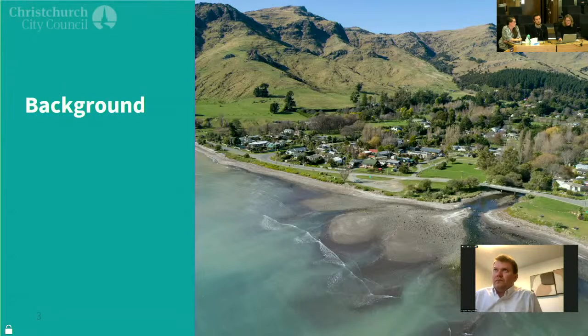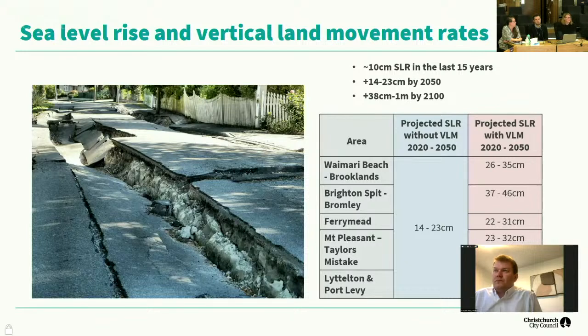Just some background information, and I think you've received briefings on this previously, so I guess one of the key points here is that across the district, as the seas are rising, we've also got the data showing us that the land has been dropping since the earthquakes, which does in some places double the rate of sea level rise. So this is just really giving you a sense of the rationale for this work that we are leading in the district.